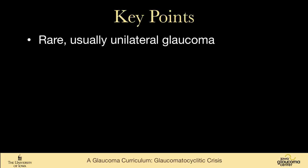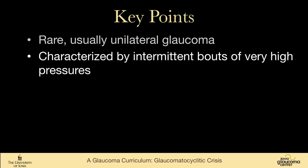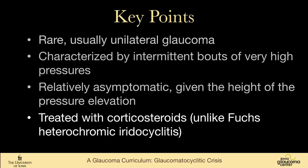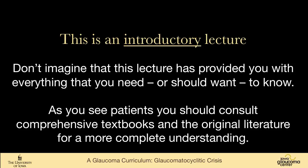So this is a rare unilateral glaucoma, rarely bilateral, characterized by intermittent bouts of very high intraocular pressures, relatively asymptomatic given the height of the pressure elevation. And this is really part of the problem with this disease, is the patients don't know when they're having these episodes. Treated with corticosteroids, unlike Fuchs' heterochromic iridocyclitis, and also treated with aqueous suppressants.